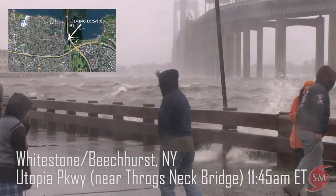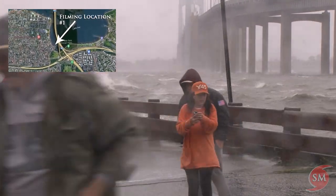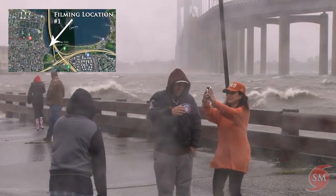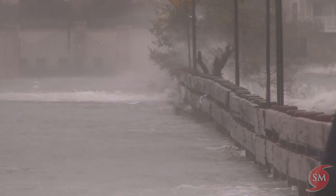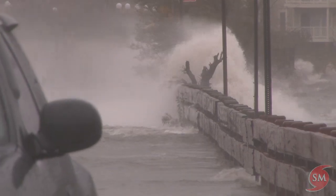On the day of landfall, we decided that our first stop would be in northern Queens County, along the shores of Long Island Sound. We picked a spot on Utopia Parkway, directly next to the Throgs Neck Bridge. When we arrived, the storm surge was already coming over the seawall and into the streets and homes.